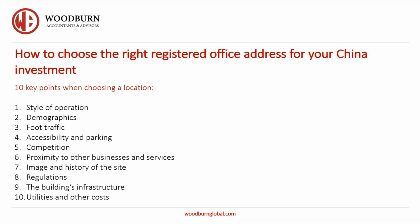Point 6 is proximity to other businesses and services. I think this is extremely important for people that are in the retail sector, professional services, or even just commercial services. Are there restaurants around? How is the transportation system? Is there a metro? Are there bus lines? Looking at all these aspects for your staff is also quite critical.